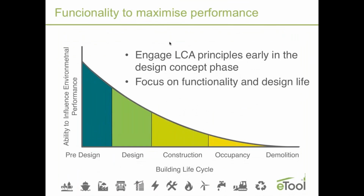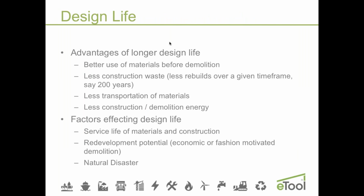And most importantly, engage early, test those scenarios prior to starting the design, so you can really set those targets early on, because that's when you have the biggest ability to influence improvements in the performance. As I said, when you're designing the building to last, you're making better use of the materials before demolition. There's fewer rebuilds over time, so there's less waste, less transportation impacts, and also less construction and deconstruction impacts. So just building to last longer.